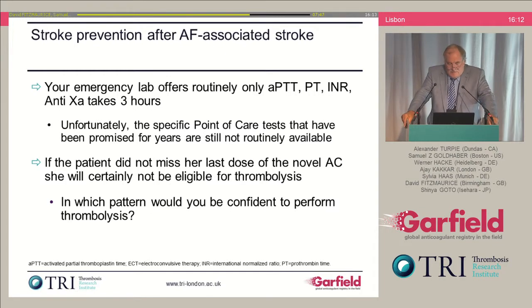Yeah, the fact that this patient suffered the ischemic or thromboembolic stroke on one of the novel anticoagulants indicated that the patient probably missed one or two of the doses. And we know that the new oral anticoagulants, all of them, have a very short half-life. So in my opinion, there wouldn't be a high risk of bleeding because of that.